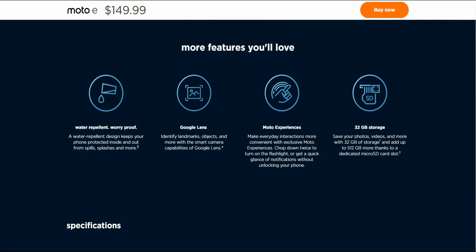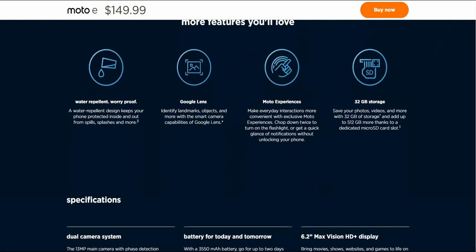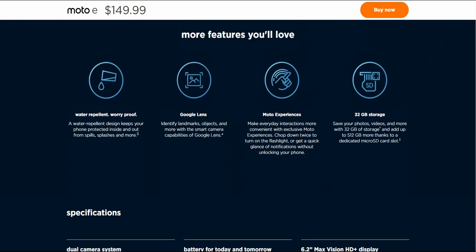Also, you have dual lens on board as well, so that's a cool app to check out. It says identify landmarks, objects, and more with the smart camera capabilities of the dual lens. Moto experiences. Make everyday interactions more convenient with exclusive Moto experiences. Chop down twice to turn on the flashlight or get a quick glance at notifications without unlocking your phone.